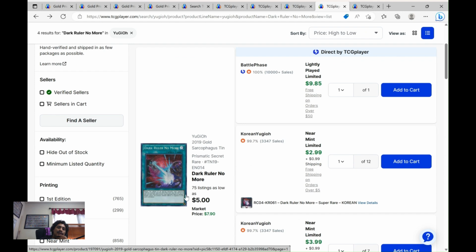I really do feel that Dark Ruler No More could slide its way back into the main decks if Superheavy Samurai becomes as dominant as I think it's going to be. I've seen a couple people play it. I've seen a little bit of what it can do. I've seen a lot of the replays on the internet. All stuff on YouTube I take with a grain of salt because these are the best combos against people who are not trying to stop you.